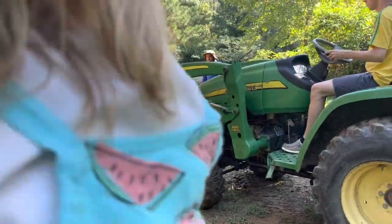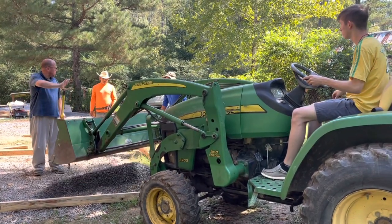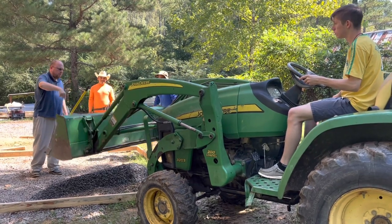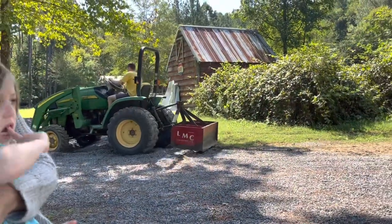So what they're doing here is pouring gravel in the areas that our porches will be. This is I think where our stage is gonna be. So yeah, more gravel pouring here.